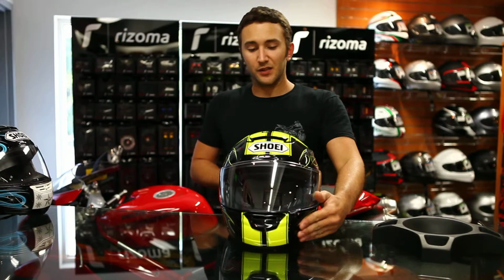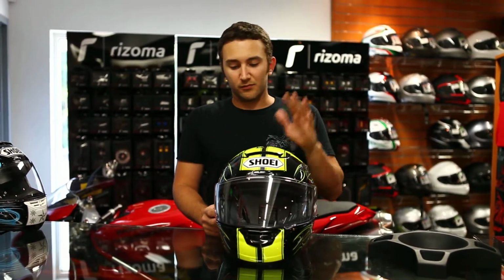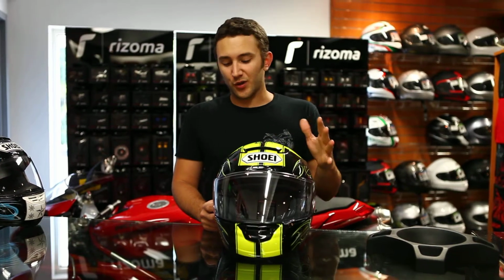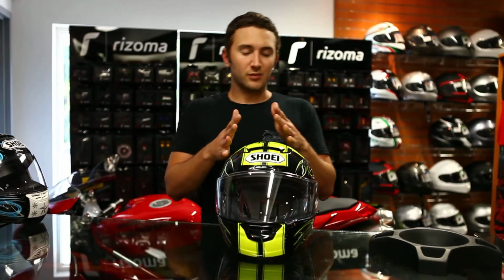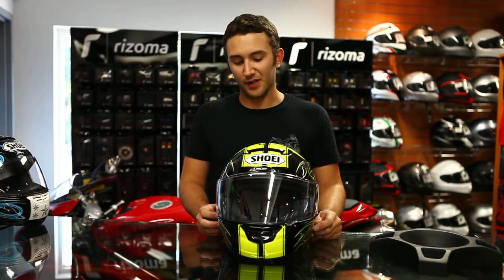The X12 is manufactured in 4 shell sizes across the model range. Top-of-the-line materials used in the construction. They've got those 4 sizes, as we've said in other reviews, to eliminate the sort of alien head look in the smaller sizes and make the helmet more size appropriate for the size of your head.